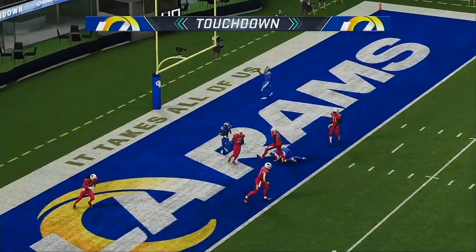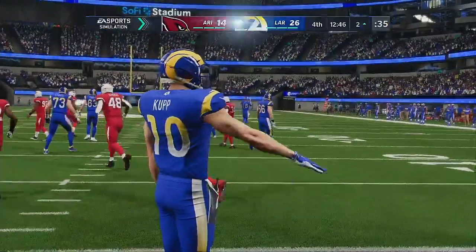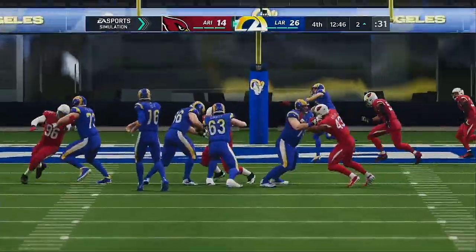Gone, and it's complete. He's got it in the end zone. Touchdown, Rams. The connection there, Goff to Cooper Kupp. And the Rams tack on to their advantage.